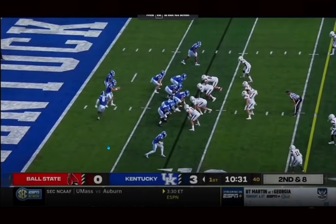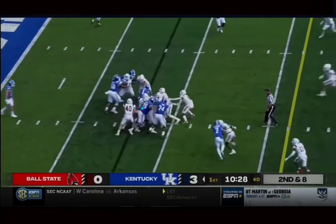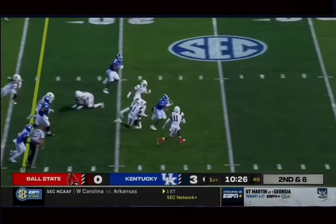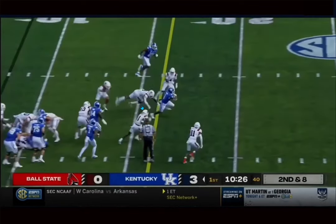We're back, people, and today we're breaking down film on Ray Davis, running back for Kentucky. He's one of my favorite running backs to watch in this 2024 NFL draft class. I think he's being a little bit undervalued right now. Just overall, really fun player to watch.